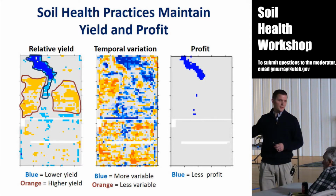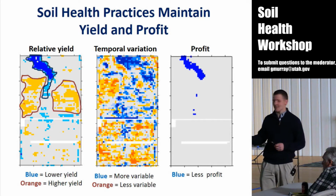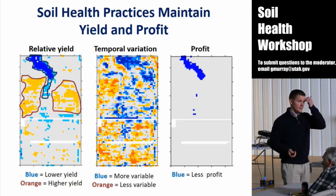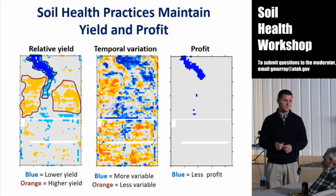The second set of figures there is the variation. You can see that it's variable. But what I want to highlight is in that south portion of the field, you can see a lot of orange there. It looks like we were able to reduce variation in corn yield by using that precision and conservation system.